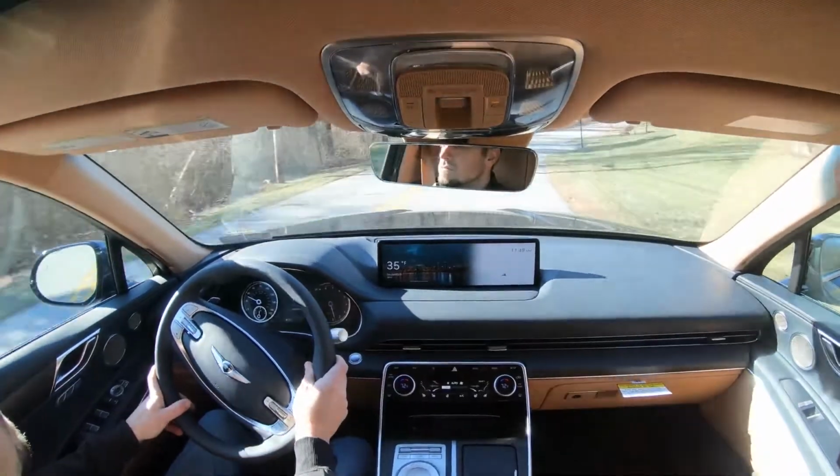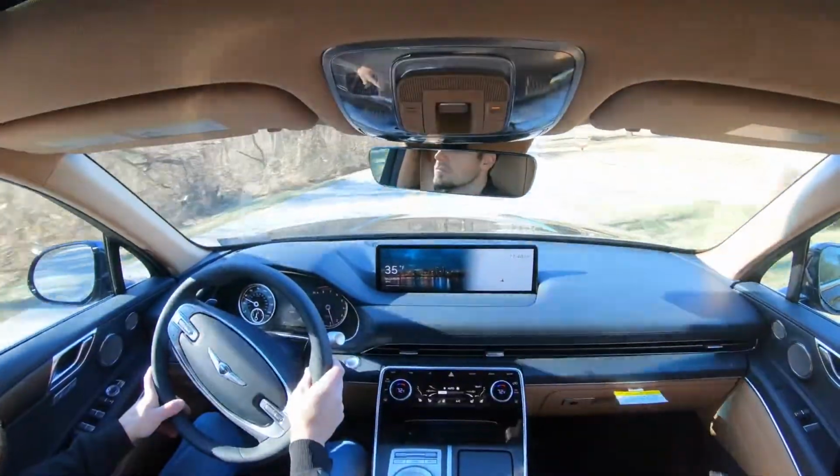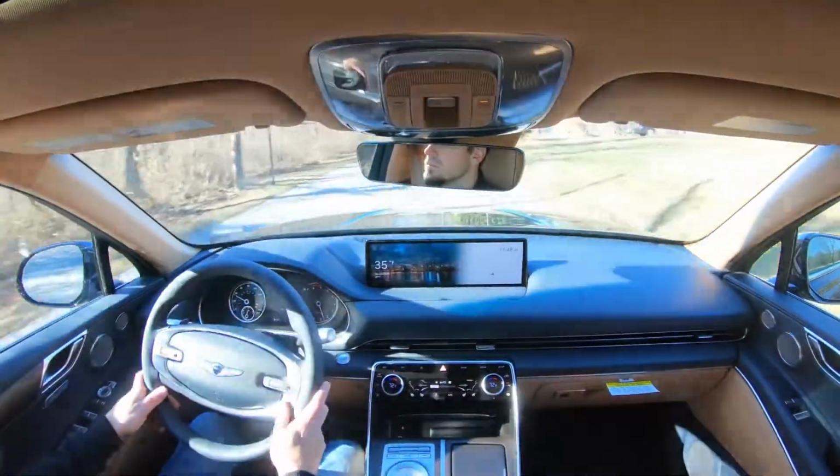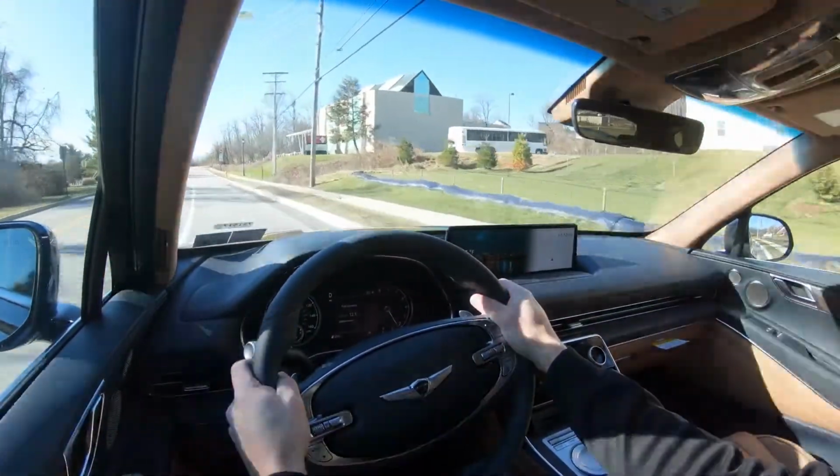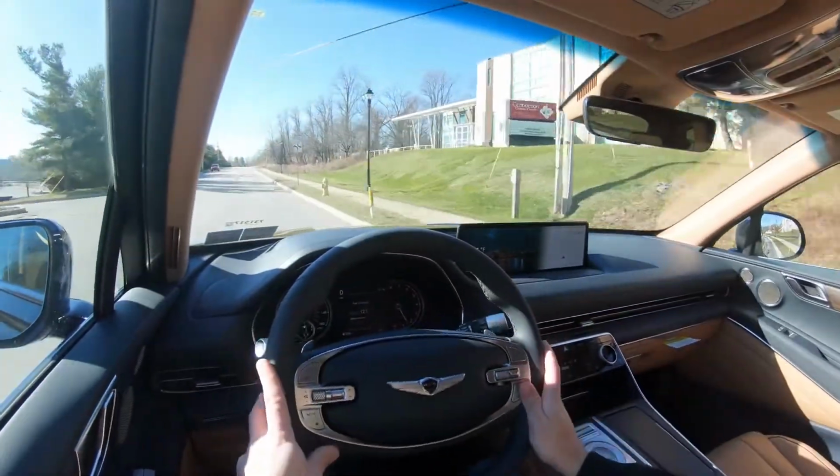Maybe if Genesis were to add an air suspension on top of that in the future to give it an even better ride quality, that would be nice as well. But having said that, it is still going to be perfectly fine for the majority of people out there looking for an SUV like the GV80. So we'll say that. When it comes to steering feel, I love it.